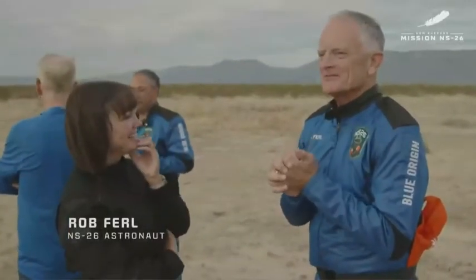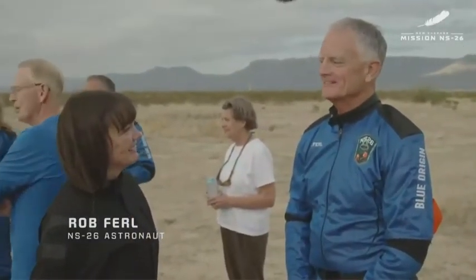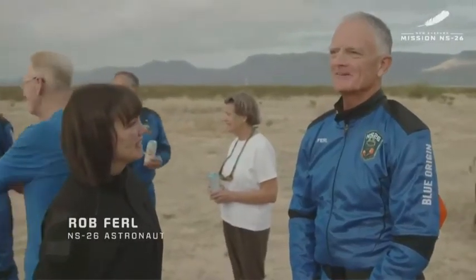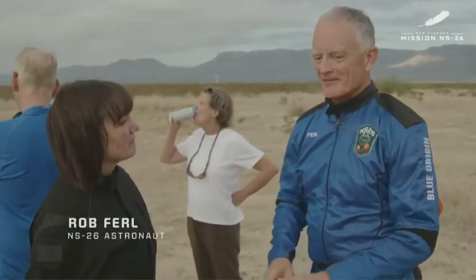The ride was incredibly smooth, and I was so impressed with the ride up. But being there, the darkness of space, there's no way to talk about how impressive space is and the Earth below.